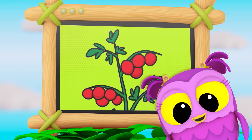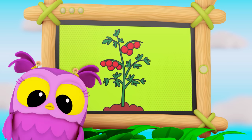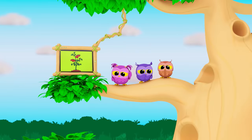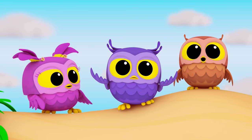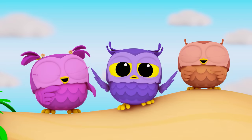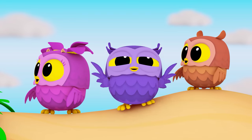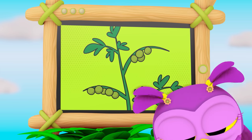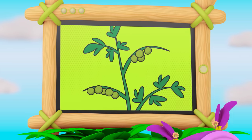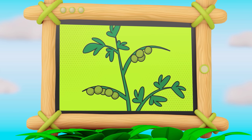Vine. Or on the ground. Ground. Do you think a tomato is a fruit or a vegetable? A tomato is considered a fruit and a vegetable. When a tomato is still growing, it is green. Green. And when it's ready to eat, it turns red.